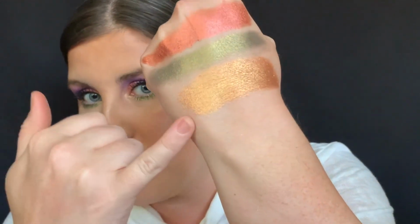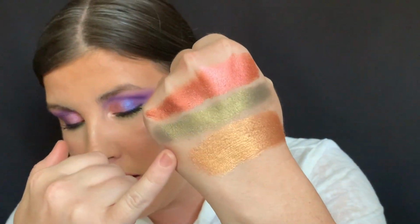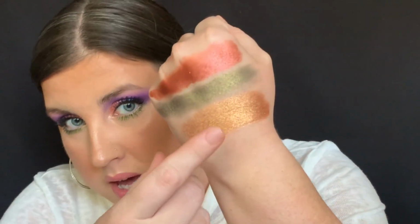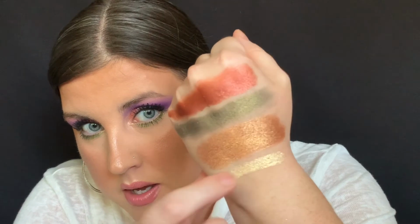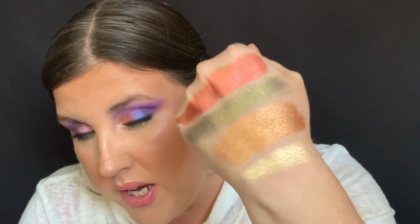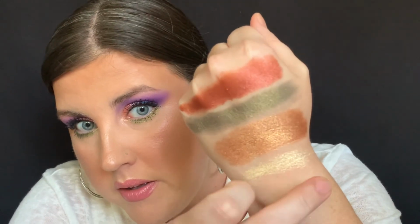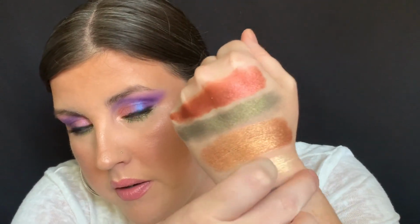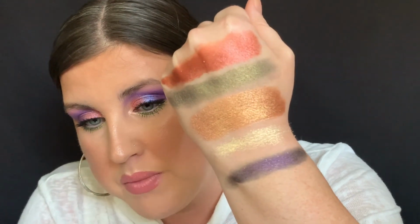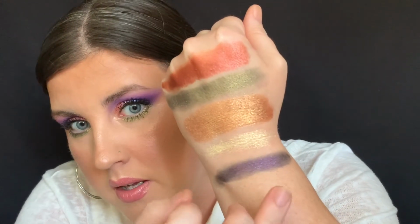So that's the top row. It's Amazon, Anaconda, and Tiger Lily. Next we have Paradise. Wow. Look how high shine these are. This is Jaguar. That one's a little less pigmented than the rest.